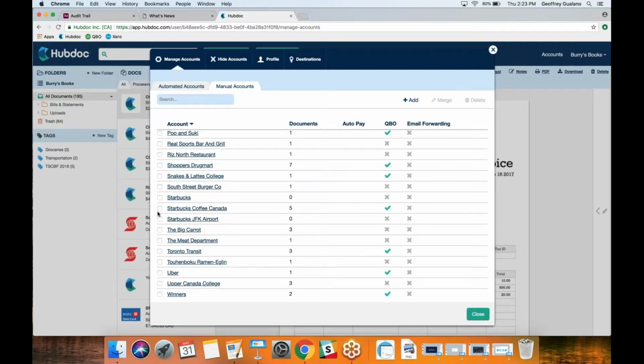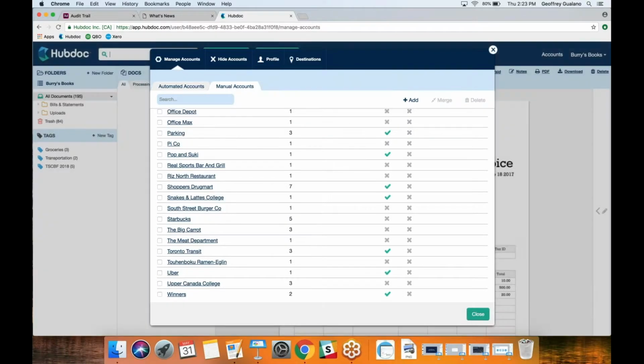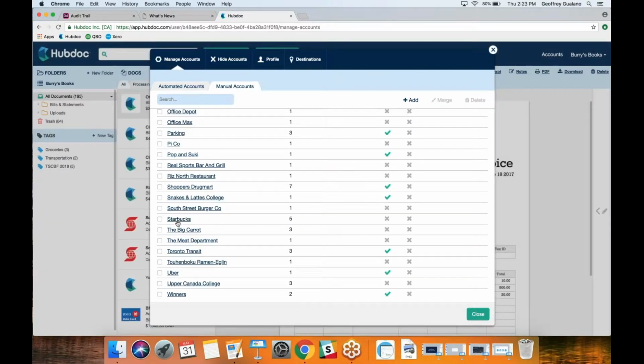So like we showed before, I can select them and I can merge them and I can turn them all to Starbucks. And I can choose the one I want. I'm going to say it's the single Starbucks. And I can merge these vendors. Now that's great, but the real power is what you can't see. So what's happened there is that Hubdoc has learned, and Hubdoc will remember that anytime it sees Starbucks Coffee Canada or Starbucks JFK Airport, what I really want is Starbucks.